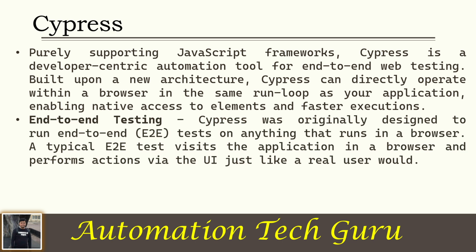End-to-end testing. So what can we achieve from Cypress end-to-end testing? Cypress was originally designed to run end-to-end tests on anything that runs in a browser.